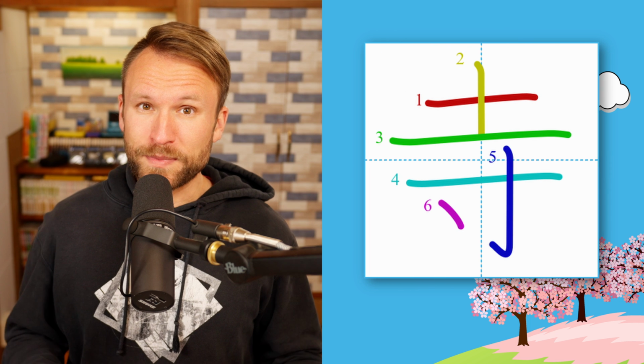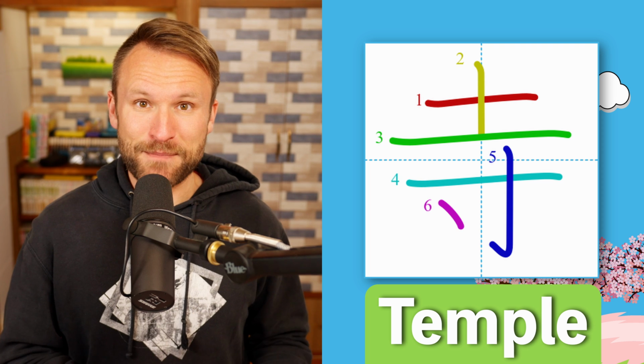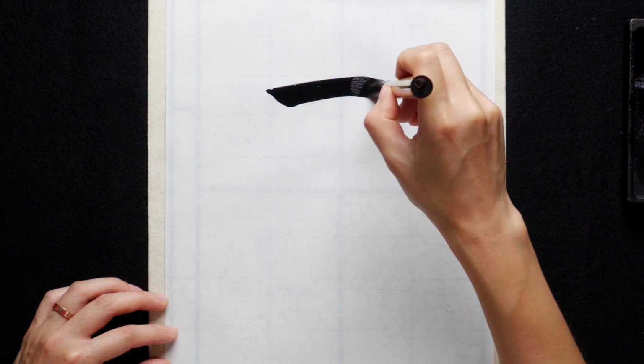The first kanji we'll be learning with the small measurement part is temple. The official radical is small measurement, with the parts being clearly defined as dirt or soil on top of small measurement. There are 6 strokes in temple.